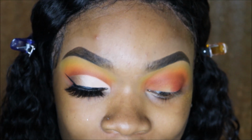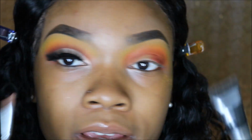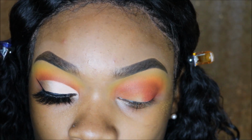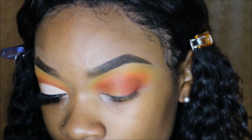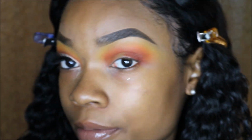Okay, now on to the fun part. So I'm going to use the same Bye Bye Under Eye concealer to cut my crease. Because of the lightness of the shade, it will allow the colors to show up very pigmented on my lid. It's very thick, and I'm just going to show you guys how I'm about to cut the crease.